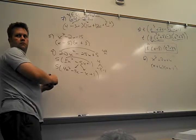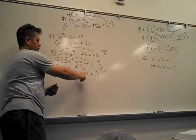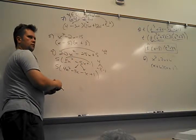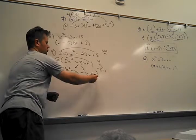You guys see that? Is that cool? Just using the negative 4 and the negative 1 to break that middle term up. And now I can do what? Group, because now I have 4 terms.